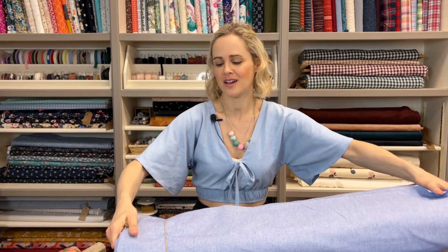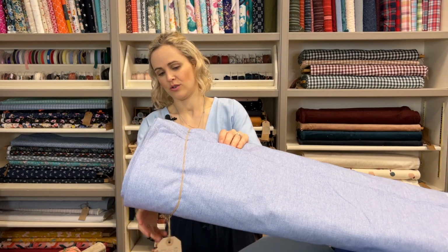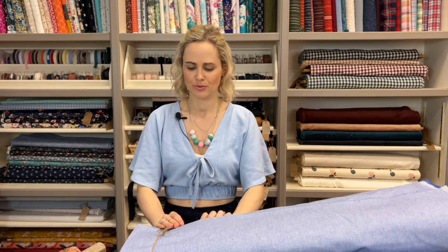This specific colourway here is the sort of bluey one. Let's just see what shade we've called that. The blue. So we've got a sort of greeny one and then a grey one as well. I would say that the weight of this is probably a bit more suitable to the Closet Core Sashas, just as a kind of guide. But you could use it for other trousers as well, and for skirts too.